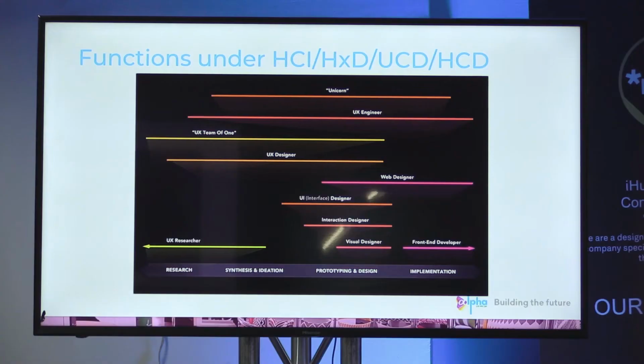Then you have the unicorns, the ones who do almost everything. Those are the rare ones. If you know one, please let me know, we'll hire them. The unicorns who do from research to ideation to design to even implementation, right? So this is just a very good summary of those roles, how they overlap, and what each person does.